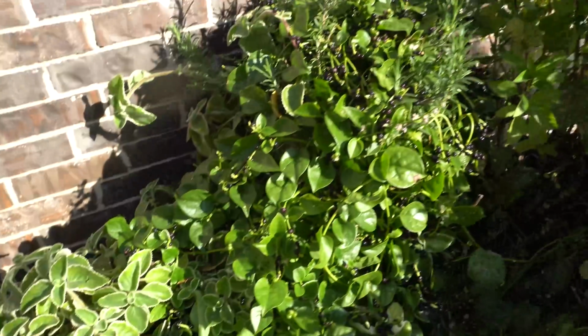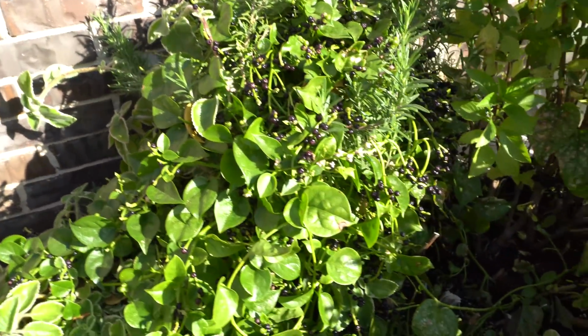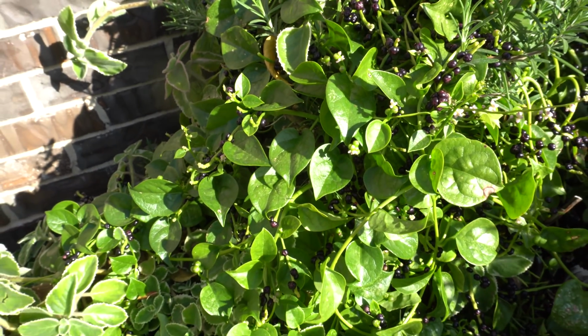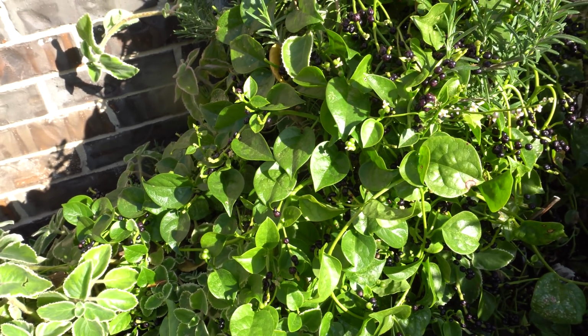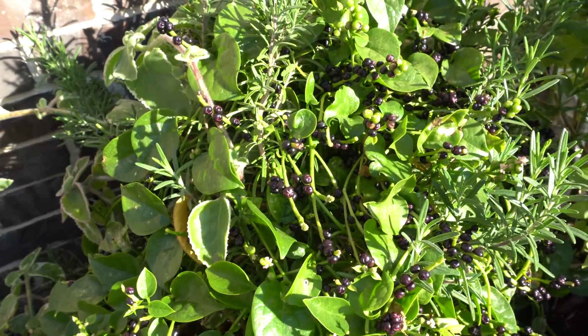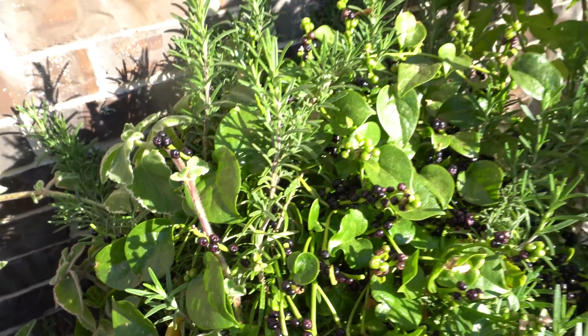And then I have rosemary, which is covered up by my Malabar spinach. The Malabar spinach is going to die pretty soon because they love the heat of the summer, but they cannot live in the winter time, so they're going to die soon.